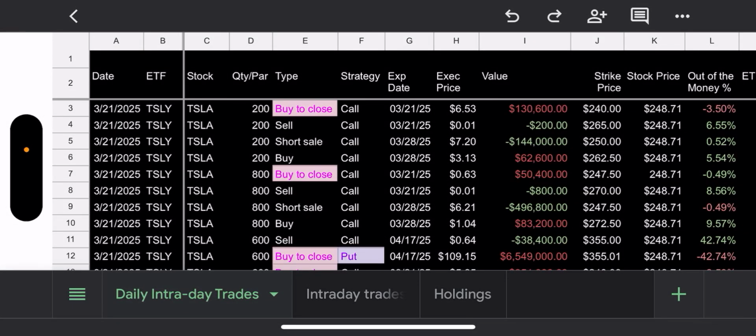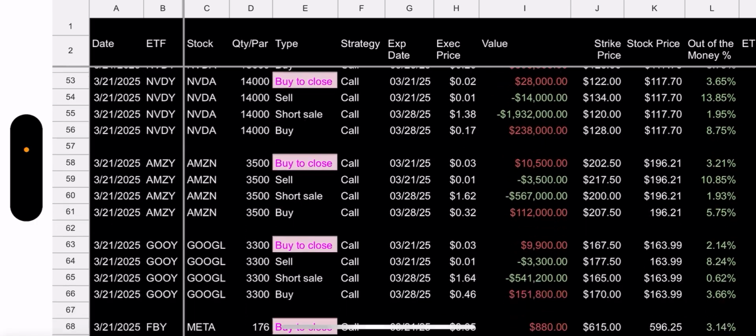Good morning, everyone. Today is Saturday, March 22nd, and today we will cover the trades for YieldMax funds: TSLY, CONY, NVDY, MSTY, AMZY, PLTY, and SMCY. So it's Saturday, so let's just get to it. We're going to start with MSTY, though.